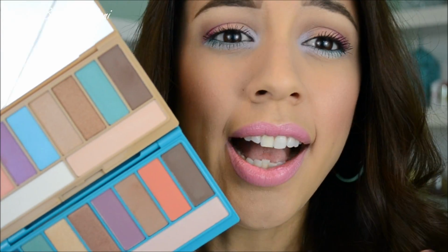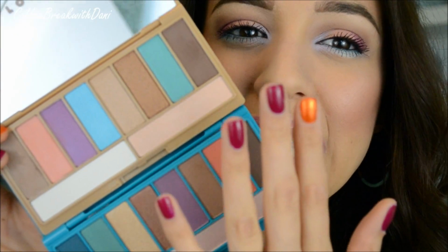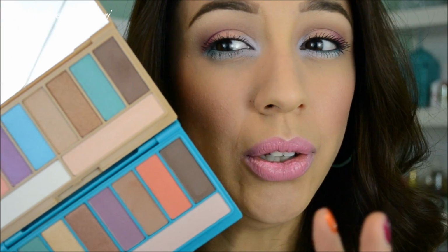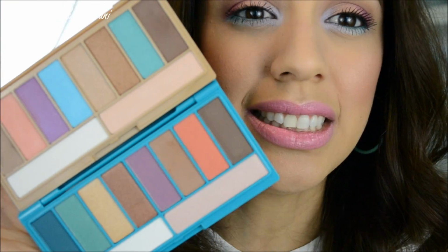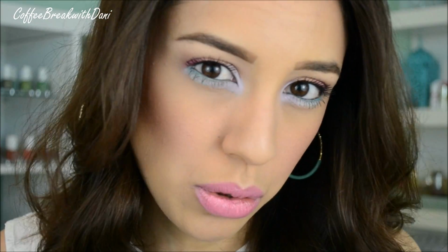If you are a little bit more tan or darker skin, I don't think a lot of these would give you too much justice or bang for your buck on your skin tone because they are very soft, neutral colors.